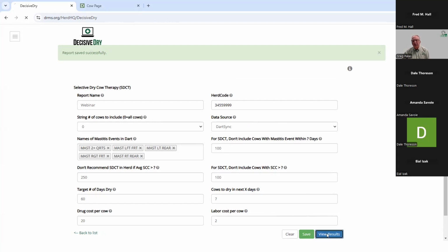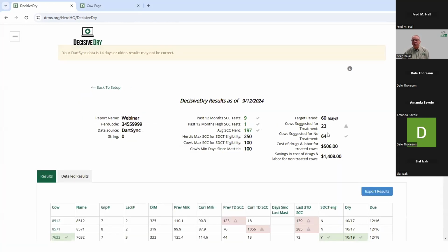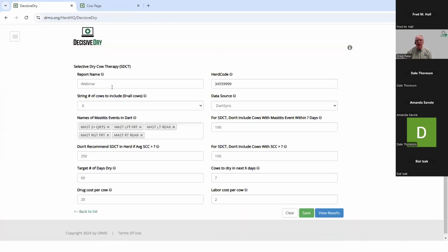Maybe that could be because you're treating them, but you could be a little bit risky and change that from 200 to 100, and then we see that those changes have taken a little bit different approach. I did add more cows into that situation. So, any questions on the setup, on the protocol, on the program in general?